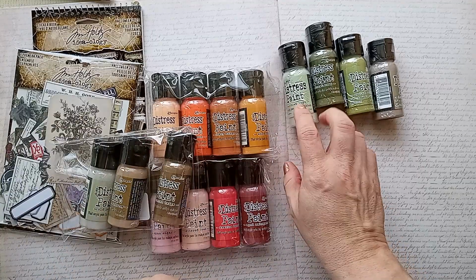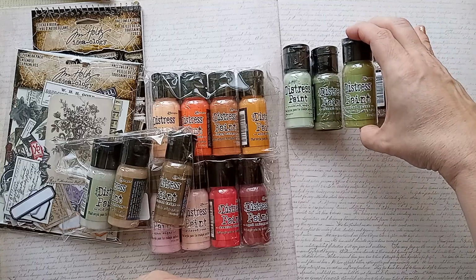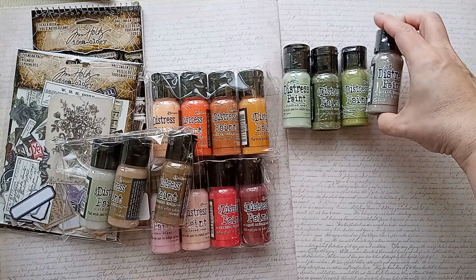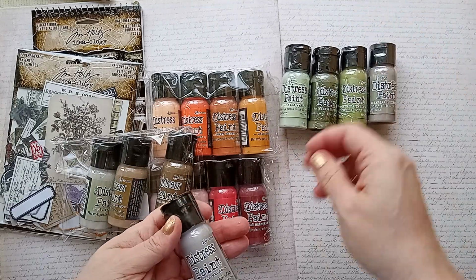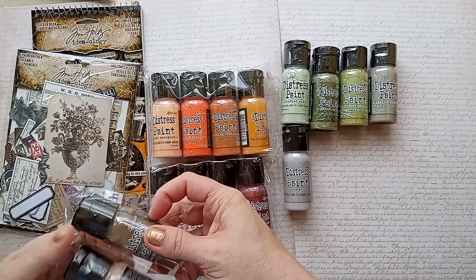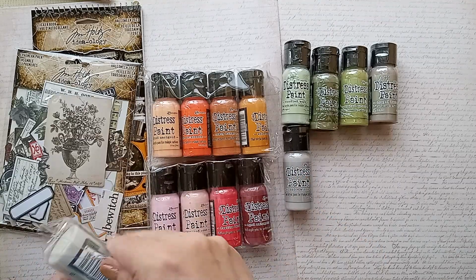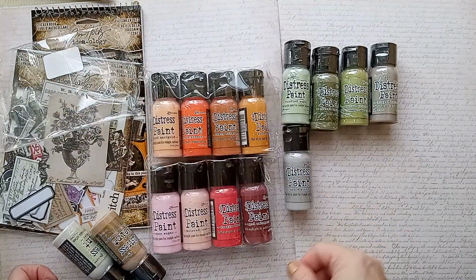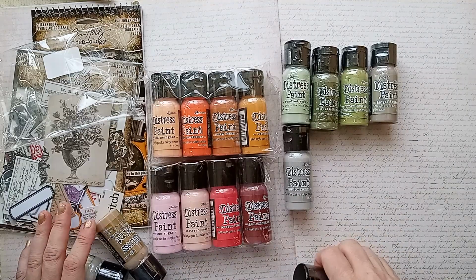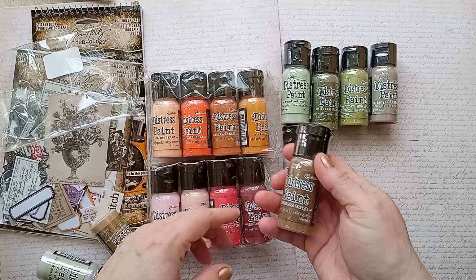So this, I got Bundled Sage, Forest Moss, great for grungy stuff, Picket Fence, Frayed Burlap, Pumice Stone. I almost got Lost Shadow, but I'm really glad I didn't because that Pumice Stone looks like it would do the job, honestly. I know Tim says they're not the same color, and I'm not disputing that, but for acrylics, I think that's going to be just fine.